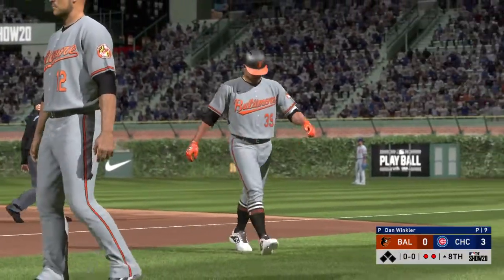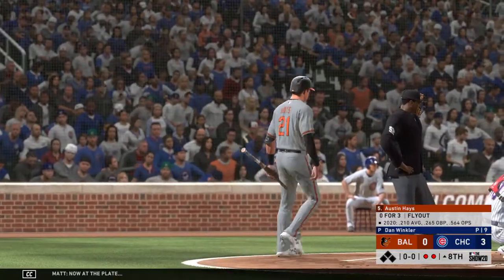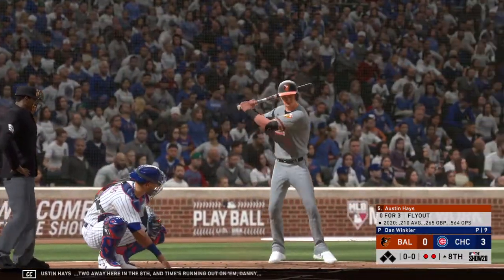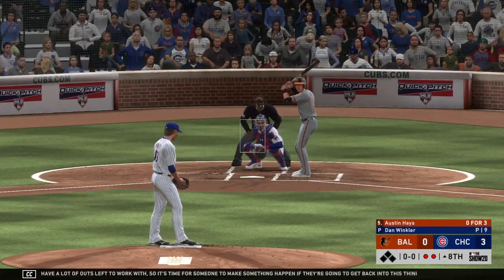Up next for the Orioles, the left fielder, Austin Hayes. Now at the plate, Austin Hayes. Two away here in the eighth, and time's running out on him, Danny. Yeah, they don't have a lot of outs left to work with, so it's time for someone to make something happen if they're going to get back into this thing.